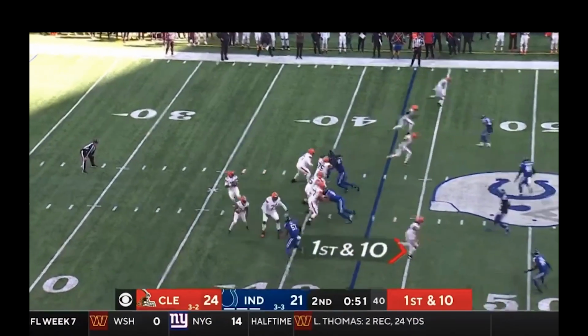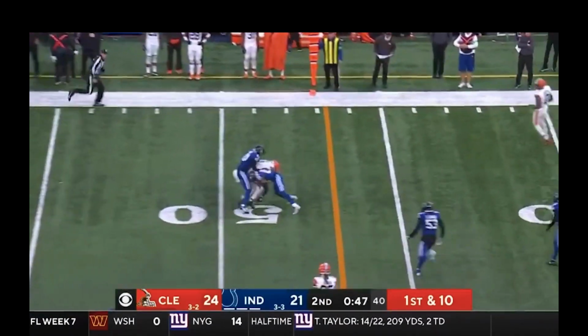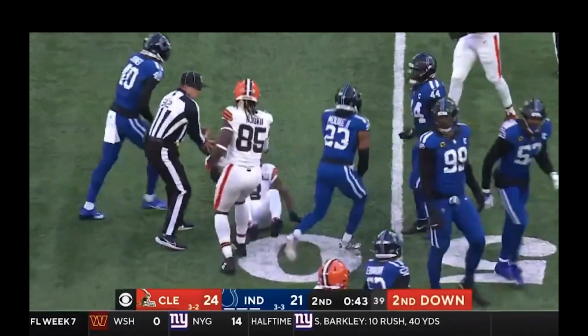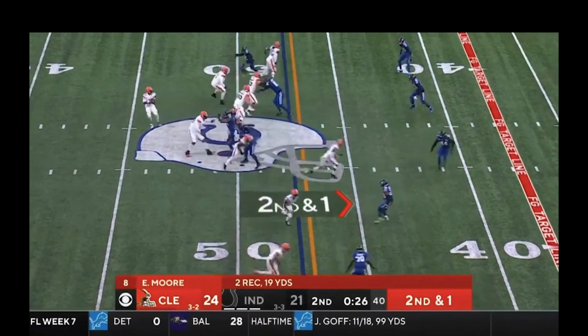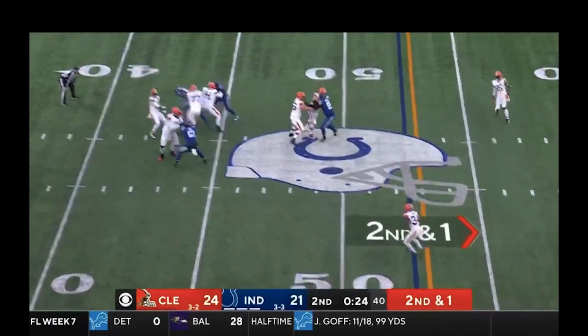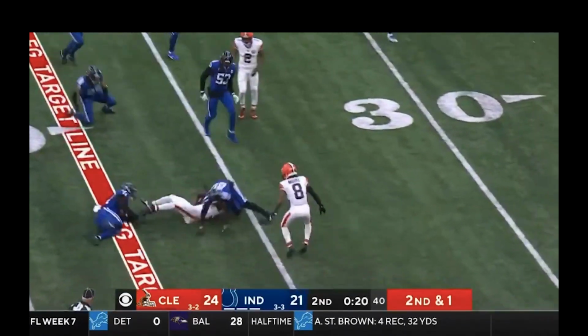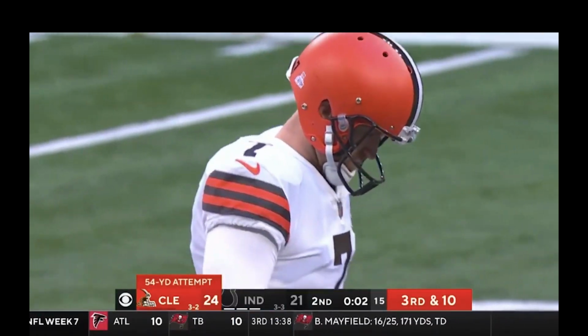Out of one of these young corners. Archie doesn't have a single target yet in this game. Walker, a little bit low, but it's complete. That's Elijah Moore, right around the 50. Trying to lead this Cleveland offense into some more points. 2nd and 1. Near side to Ford. First down and more. Ford. And that'll put them in field goal range, what will be officially a 54-yard field goal.